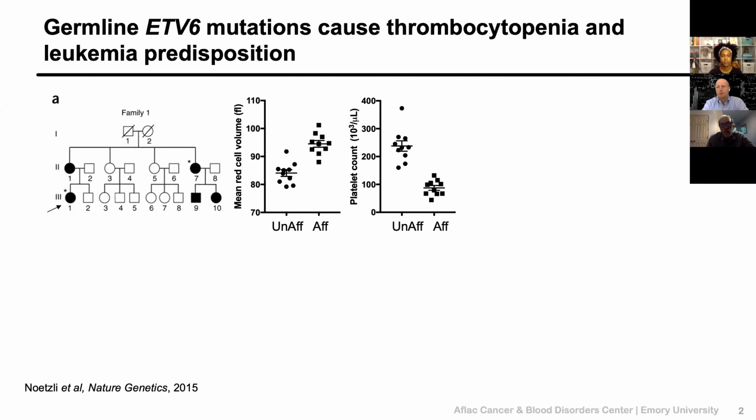I'd like to start, though, with a translational project that I was involved in several years ago that cemented my interest in cancer predispositions in children. Some of you have heard about this before, but it illustrates the clinical challenge, including some unresolved questions.